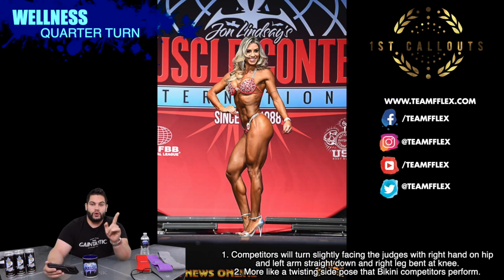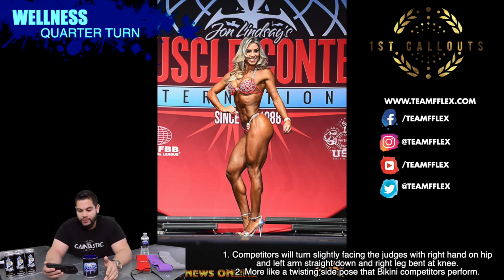So then we have our quarter turn, okay? So we had our front pose in wellness. Now, we're moving to our quarter turn. So this is the image of the quarter turn. Competitors will turn slightly, facing the judge with the right hand on the hip and the left arm straight down. Right leg bent at the knee. Okay? It's more like the twisting side pose that bikini competitors perform.